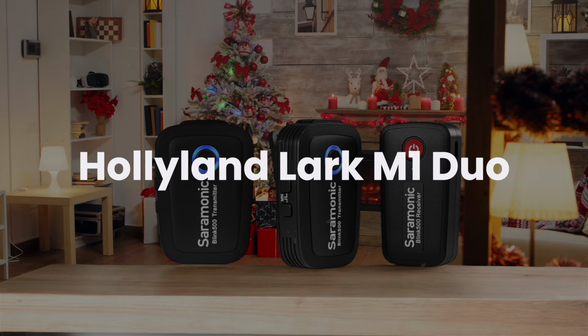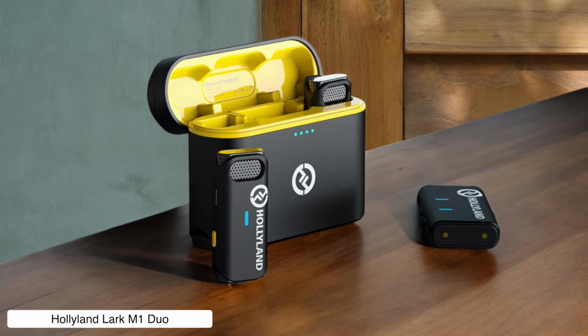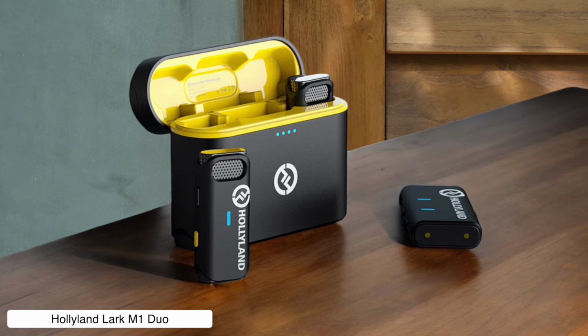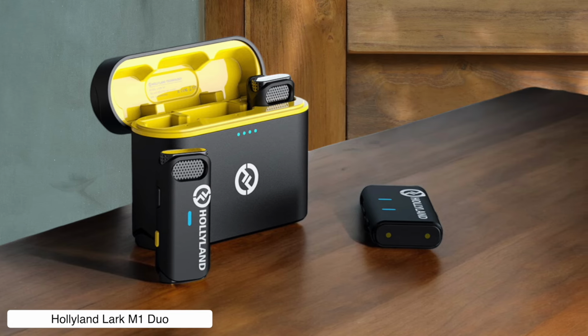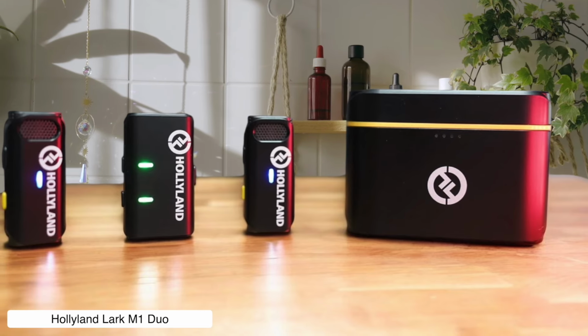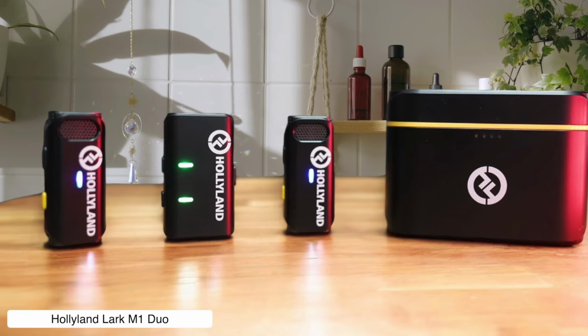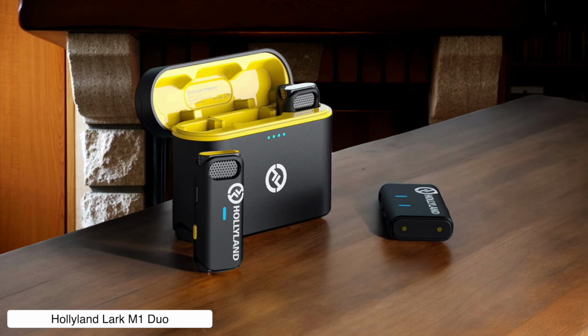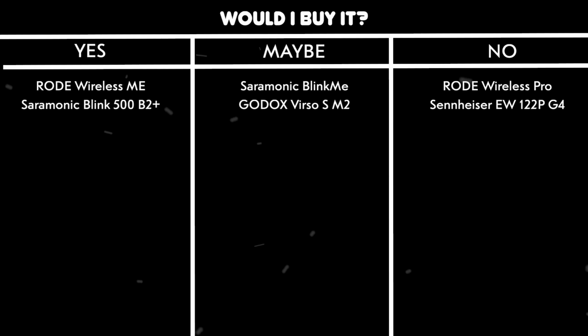Hollyland Lark M1 Duo. If your wallet is crying, the Lark M1 hears you. It's super budget friendly and gives you surprisingly decent audio quality for something around $100, plus it's dead simple to use. Downside, it feels a bit plasticky like a kid's toy, and those status LEDs are brighter than my future, potentially needing some tape for stealthy shots. Would I buy it? Yes, if I was just starting out or needed a super simple, affordable backup for my iPhone filming, this little guy punches way above its weight class.